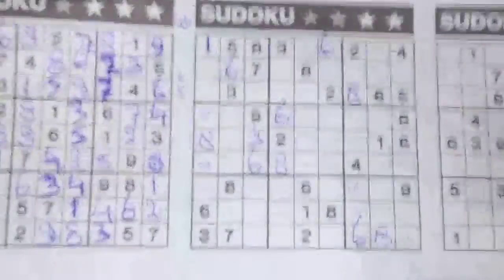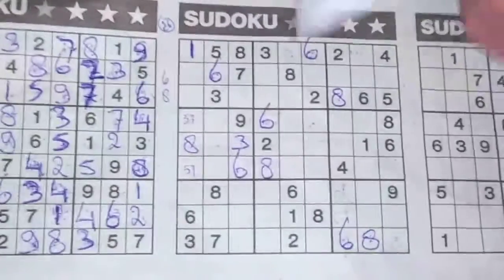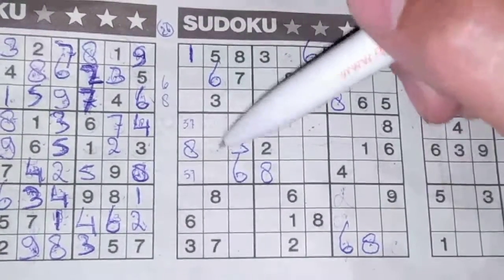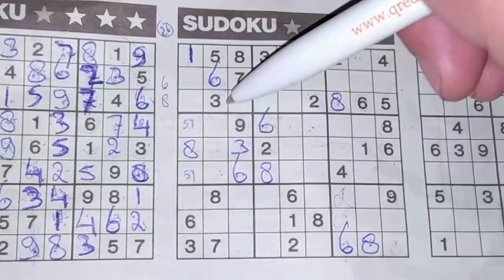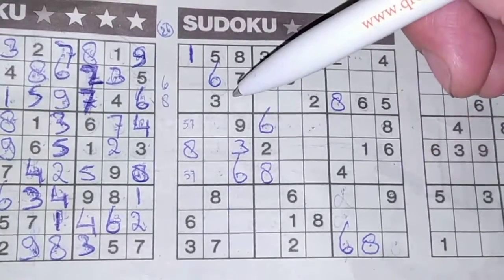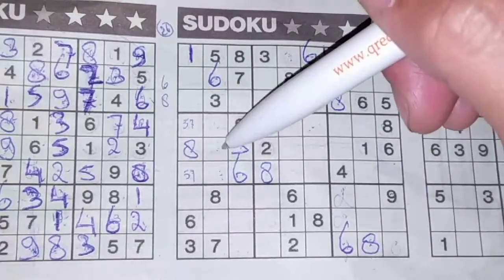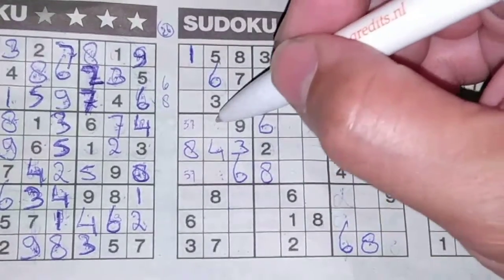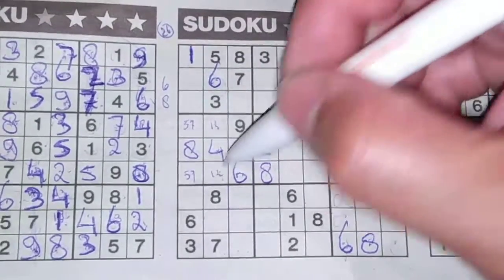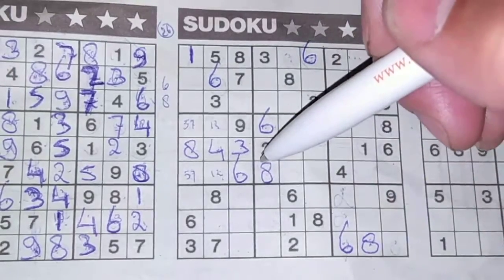Oh! Apologies. I have bumped the camera. So what are those other numbers? The numbers are the 1, the 4, and the 2. We see here 2 and a 1, so no 2 and 1 in this box. 1 digit left for the 4. The 1 and the 2 go here, the 1 and the 2 go there. 1 box left in the second column.